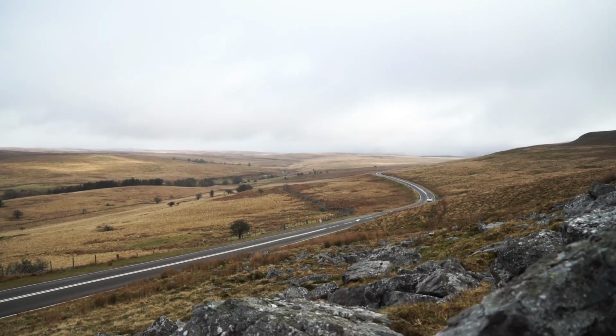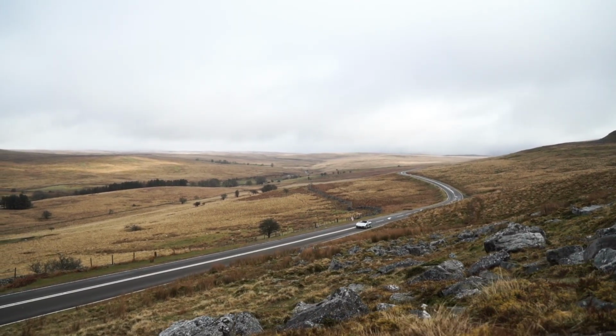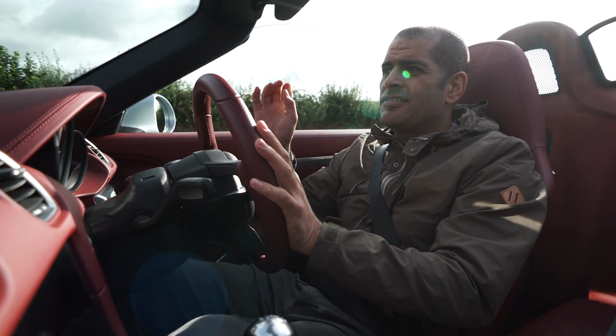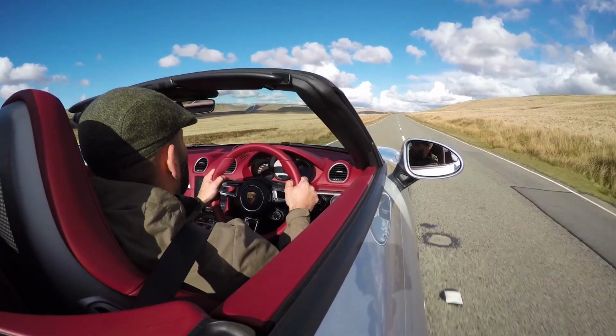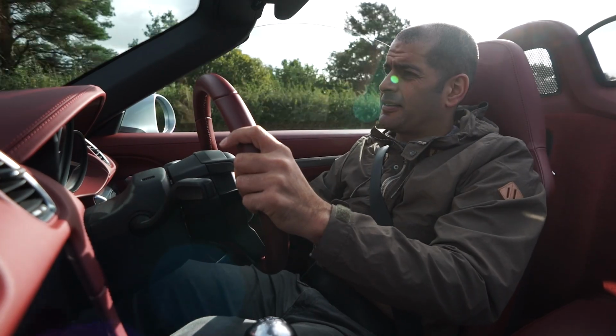So what we have here is a car that's had a personality transplant. And I'm not sure it's a personality I necessarily like as much as the old one. It's gone from being this delicate, sharp, mid-engine thing to being a bit blunt. I think this feels a bit M3-ish at times. It's gone from being delicate to being a bit of a thug.